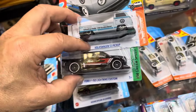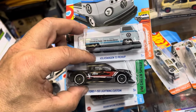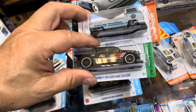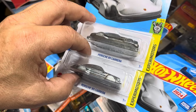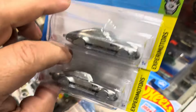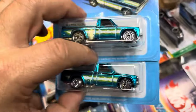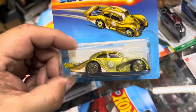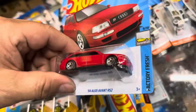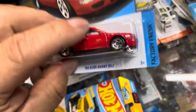All right. The Troca is 53. It's a Volkswagen T2 pickup. And the 490 Custom. And the Porsche 911 Carrera, new for 2024 keychains, and Mazda Repu. Pontiac GTO, not Ford. Volkswagen Carefree Racer, Audi Avant. I think they did this color before. And Dragon Wagon, and that's it, guys.